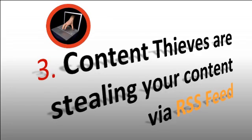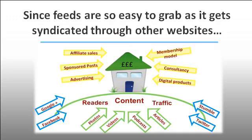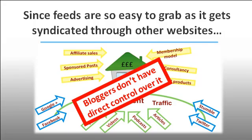Content thieves are stealing your content via RSS feed. Everyone is after the content, right? Since feeds are so easy to grab as they get syndicated through other websites, and bloggers don't have direct control over it.